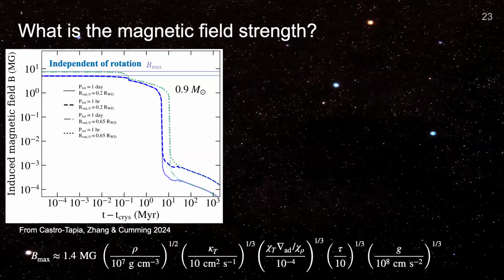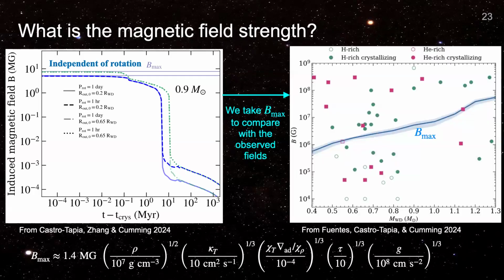So now we computed the magnetic field strength for different times of the cooling. So here we see the magnetic field strength, and we now see the magnetic field generated for different regimes of convection. Here is the efficient convection, only about 10 megayears, but then we decay into a very inefficient convection, which can only generate weak fields. So we take this maximum value of the magnetic field, and bam, we put it to compare with the direct observations.